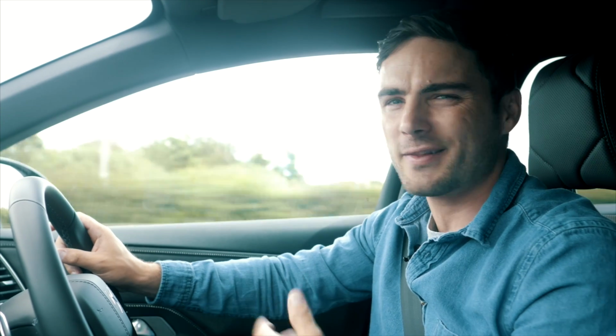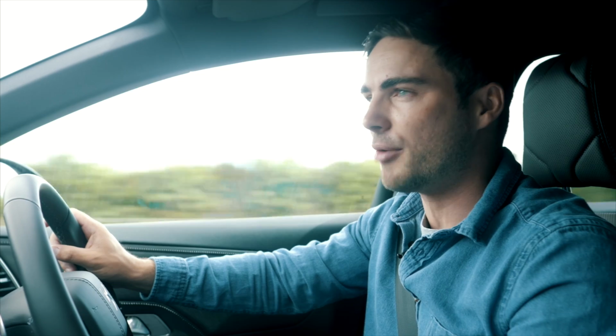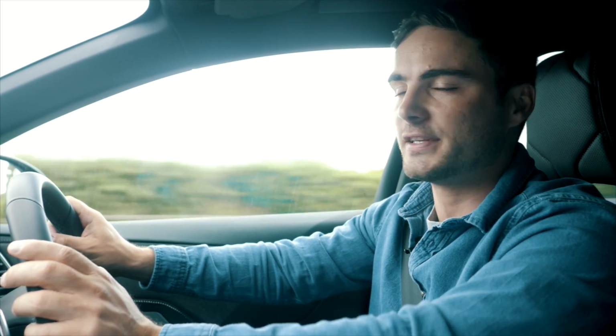A couple other things to point out. There's only 2 ISOFIX points in the rear. So if you've got 3 young kids, if you've had triplets for example, that might not be ideal, but it's actually the same in the new Nissan Qashqai. Not a very comparable car, but just saying a lot of popular family SUVs also only have 2 ISOFIX points.